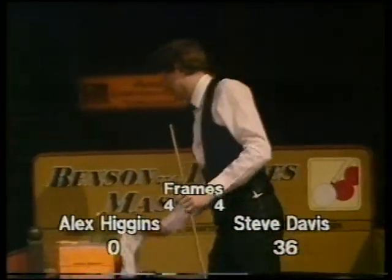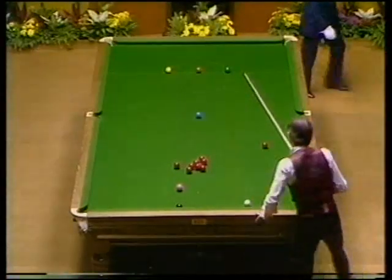Davis opens the scoring then in the deciding frame.